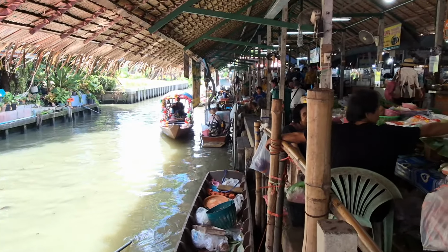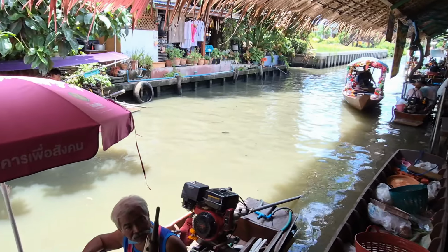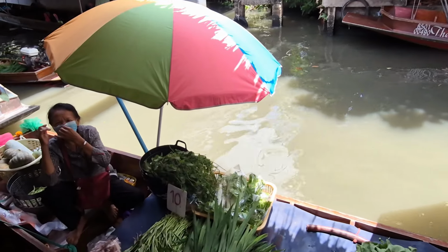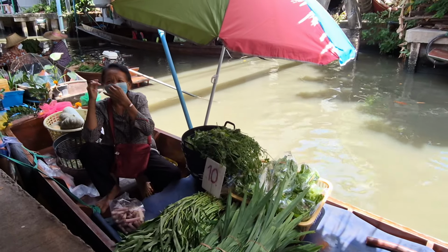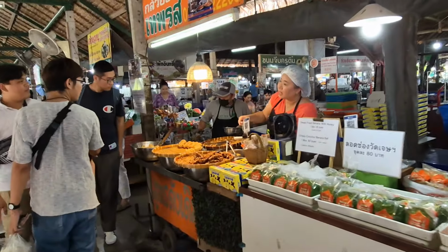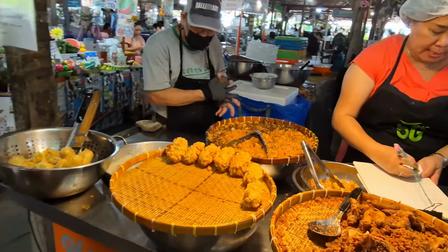This market is absolutely beautiful. We're not seeing many tourists here, although there are a few around, but you do get a very local feel to it. So we're gonna walk through the market for now, see what delicious food they've got here. We need to eat something because we left without breakfast.